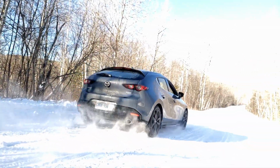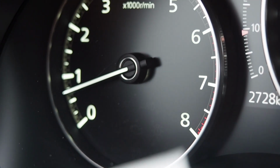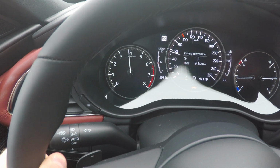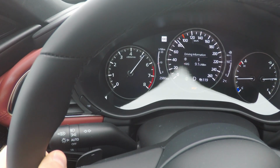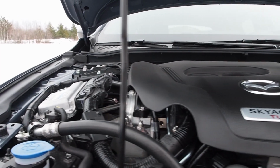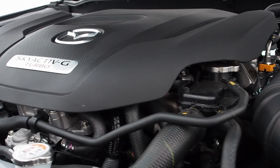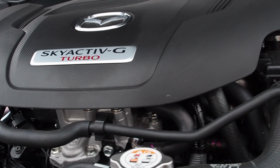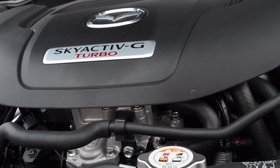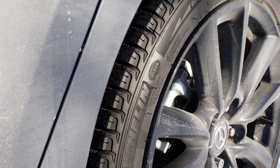For that, you get the new Skyactiv Turbo 2.5-liter with 227 horses and 310 pounds of torque, and that's on 87-octane regular-grade gas. Feed it premium, and it's 250 horses and 320 pounds of snap. The turbocharged power plant only comes with the 6-speed automatic and all-wheel drive combination, and my tester is on Michelin X-Ice winter tires, a personal favorite actually, and so all the driving you see here is demonstrated using proper footwear for the conditions.